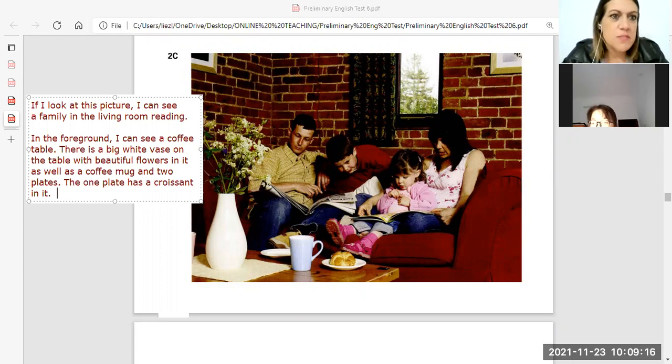Okay, so if I look at this picture, I can see a family in the living room reading. In the foreground, I can see a coffee table. There is a big white vase on the table with beautiful flowers in it, as well as a coffee mug and two plates. The one plate has a croissant in it. Okay.